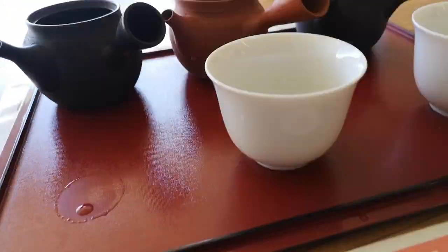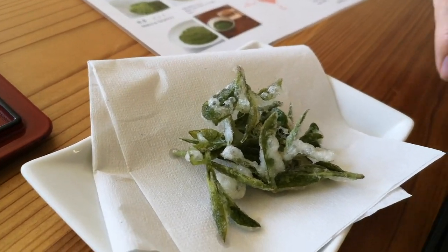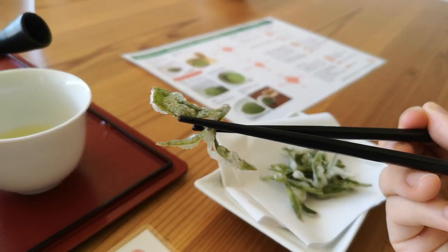It was really surprising how much umami this matcha tasted. Oh, that looks so pretty. Thank you so much. These cute little tempura leaves are sweet, crispy, and almost meaty tasting.